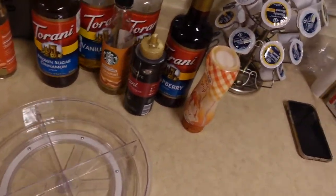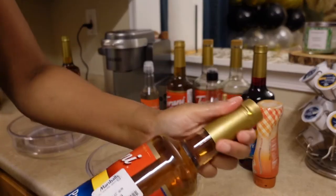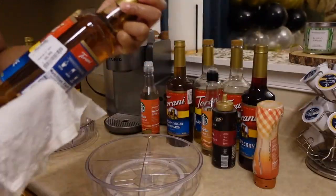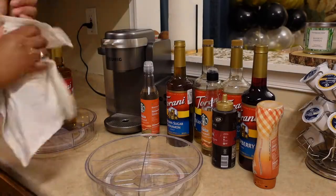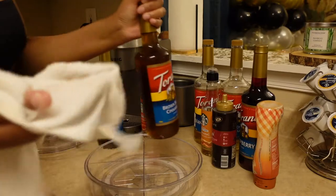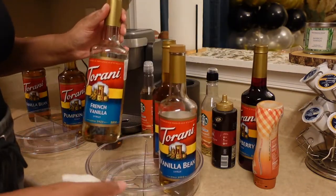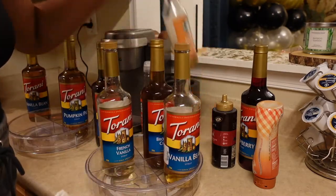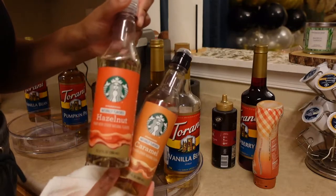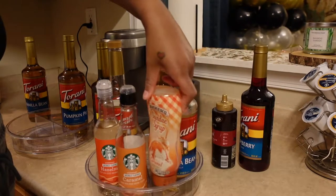Now it's time for my syrups. I got all my syrups from Marshalls, and what are they? $6.99. Brown sugar cinnamon. My absolute favorite, vanilla bean, French vanilla. Then I have mini size. I have the Starbucks one. Hazelnut, caramel.